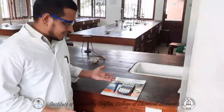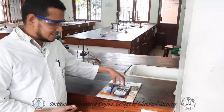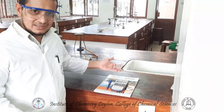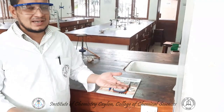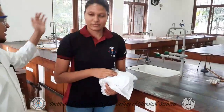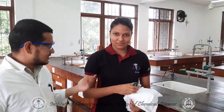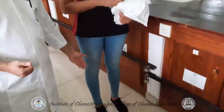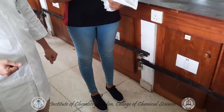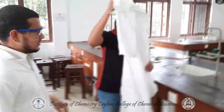Now you see a better practice where she took a lab notebook inside the lab, a calculator if she needs to do any calculation, and a pen. So the bag is outside the lab in a safety locker. And also now you can see the hair is tied up nicely, she is wearing a cotton t-shirt, and she is also wearing closed-toe shoes to avoid any injuries in the lab. So now we'll ask Dulshani to wear the lab coat.